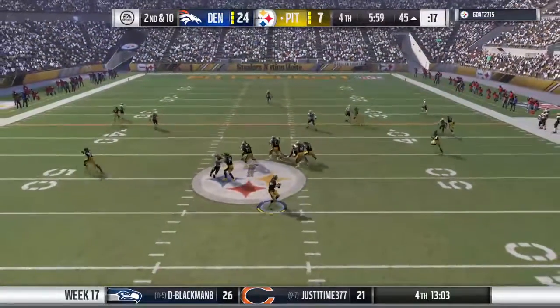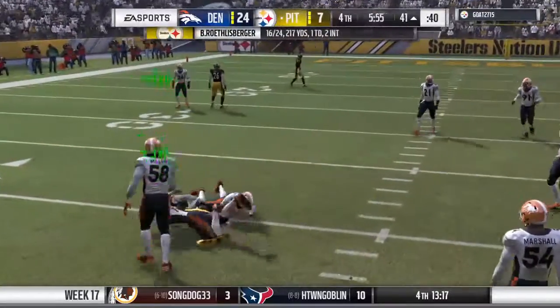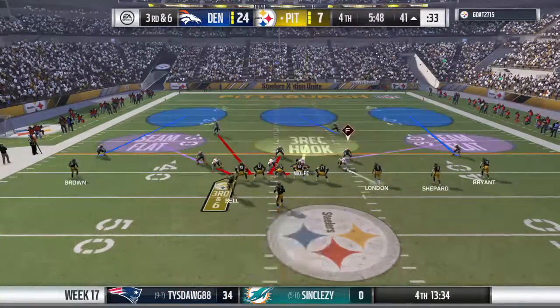Again on 2nd and 10, it's Roethlisberger. And Bryant's got it over the middle. 4 yards on the completion, and it sets up a 3rd down. And they'll need to get to the 35 if they want to keep this drive going on 3rd down.